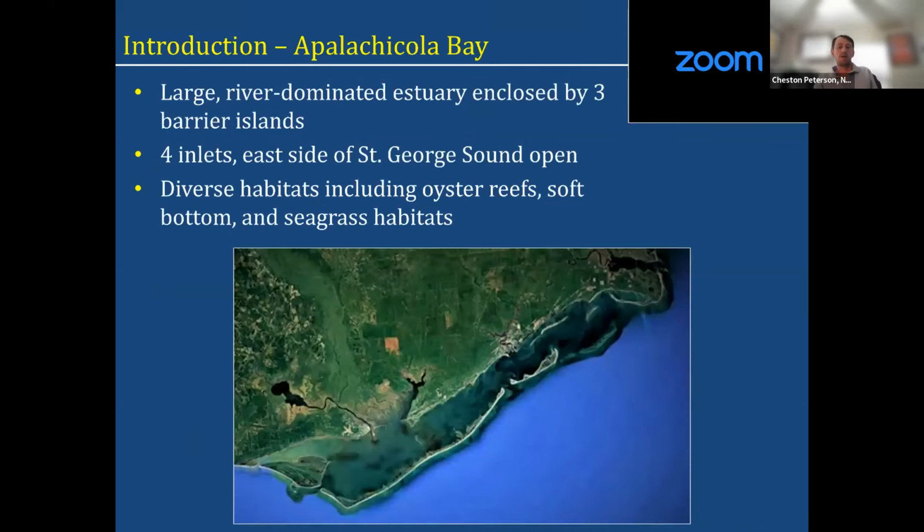And so our study system was Apalachicola Bay, which is a large river-dominated estuary enclosed by 3 barrier islands. There are 4 inlets into Apalachicola Bay, but it's otherwise a very enclosed system. And it's very diverse. Habitats include oyster reefs, soft bottom, basically mud, and seagrass.